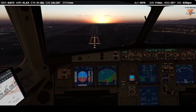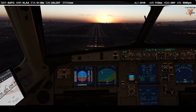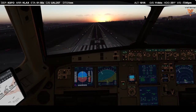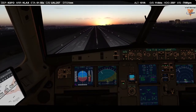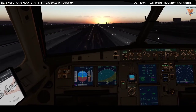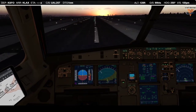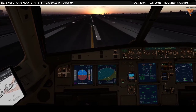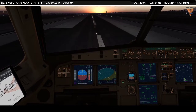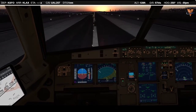200. Minimum. Runway in sight, landing. Bravo Alpha Golf, 225, 515 Papa Mike. 100. 50. 40. 30. 20. Retard. Retard. 10. 5. And we'll get the reverse. And there's 90 knots. So the reversers go up, and the braking is manual.